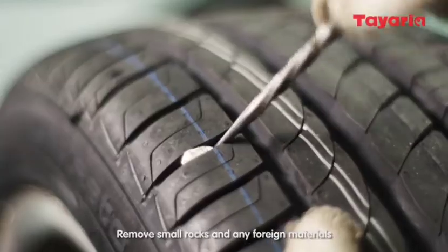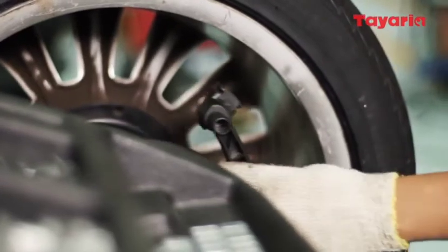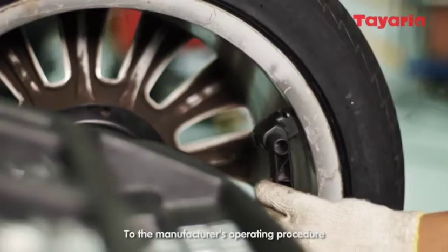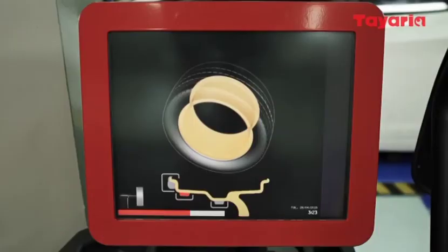Remove small rocks and any foreign materials that are stuck in between the tire treads. The mechanic is required to adhere to the manufacturer's operating procedure to ensure that an accurate measurement is obtained.